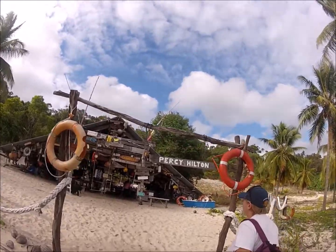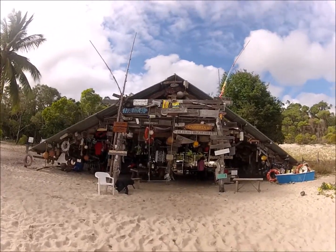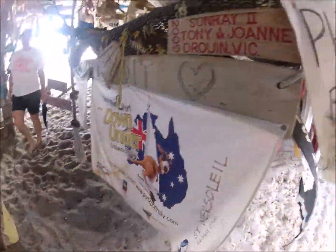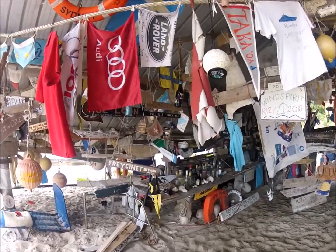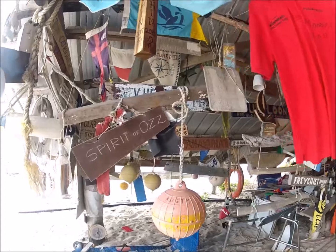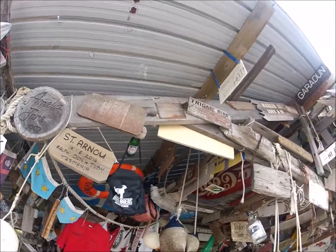I've read about the Percy Hilton in the past, but this is the first time that we have been here, and it exceeded all expectations. Absolutely amazing. This is the location where all the boats that have come before us have left a memento, a part of their boats, part of themselves, their boat name, their flag, or whatever, for all that come after to see. We spent hours just wandering around, reading all of the names, some of the boats we knew, some of them we'd never heard of before.